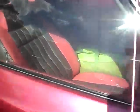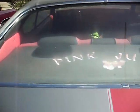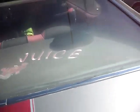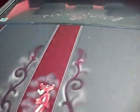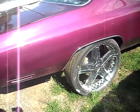Look at the guts, man. Pretty guts. Nice little gray top. Hit the back airbrush too, man. Look at that. Ology Airbrush and Ink, man. That's Dreezy. Y'all fuck with him, man. Pink juice.